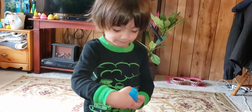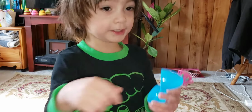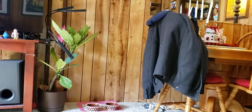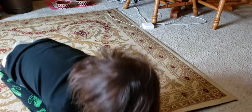What's in there? Open that up. She eat this. Huh? It's a bug. Good job. A bug. Put it there. This one. That one. Gotcha. I eat this.